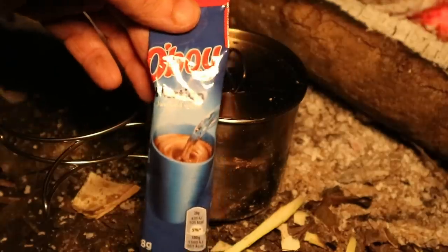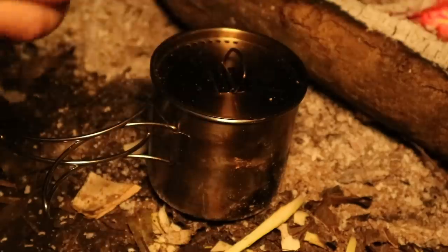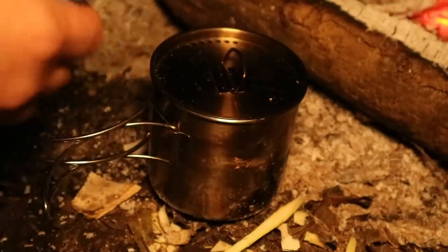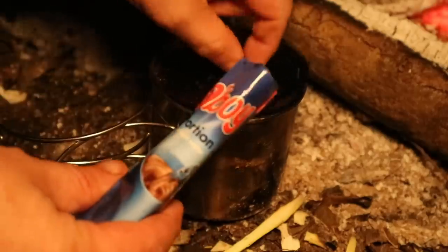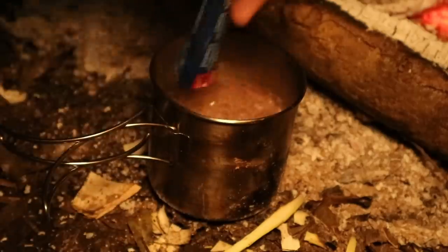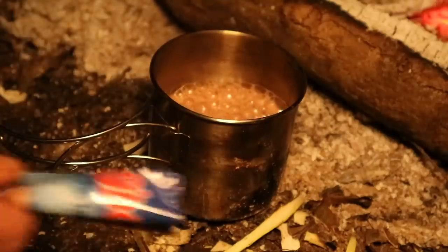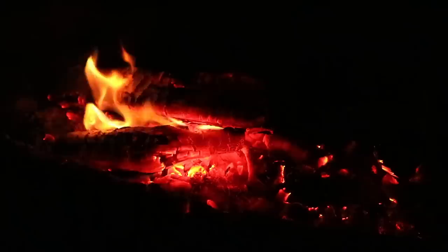This is my very last Oh Boy hot chocolate from my Sweden trip. I'm sure Simon's got plenty left, the amount he bought, but this is my last one. To be honest, I don't prefer it to any other hot chocolate. It's just sentimental value, I guess. Yeah, nice hot chocolate before bed.